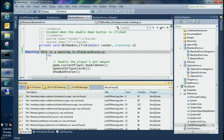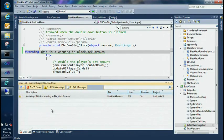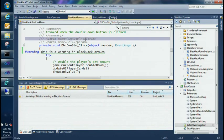But we wanted an even better way to start filtering. What if we provided a filter that allowed you to just care about your open documents or just care about your current project? And so now, when I select this, all of these errors go away because I'm in blackjackform.cs, and they're hidden from my project. I'm able to focus on the errors that I want without cluttering my tool window.